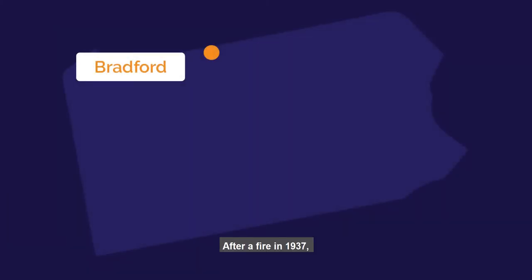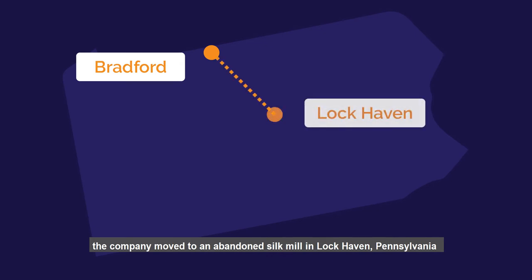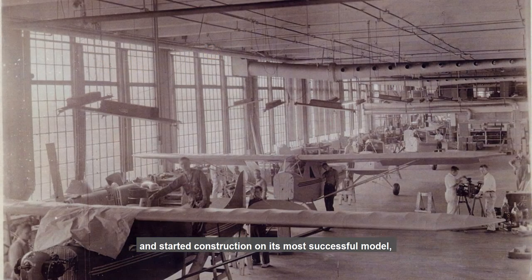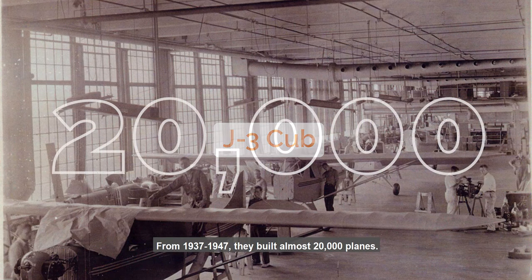After a fire in 1937, the company moved to an abandoned silk mill in Lock Haven, Pennsylvania, and started construction on its most successful model, the J-3 Cub. From 1937 to 1947, they built almost 20,000 planes.